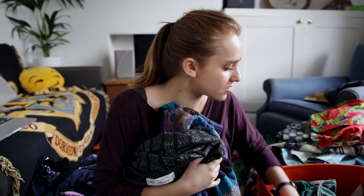Bye, VidCon. I think I might get rid of these two as well. But these are like my fancy hoodies. Everything else is so plain. Right, we've got the yellow one, which I love. We've got the Hufflepuff one, which is staying.